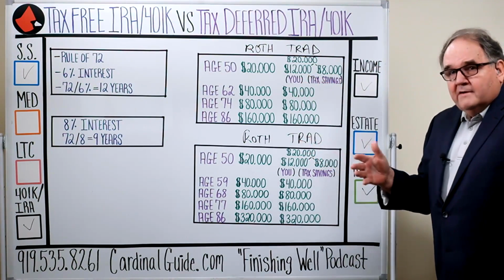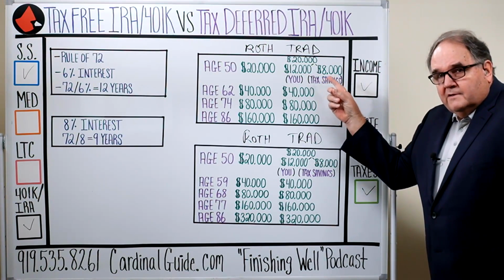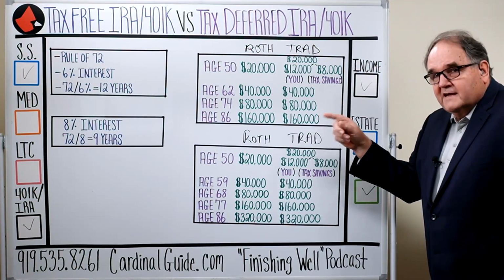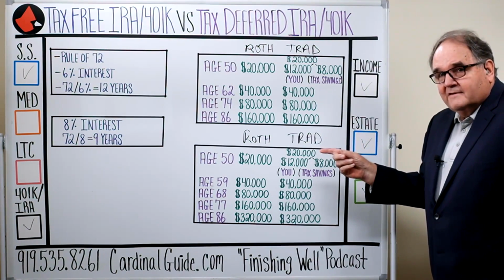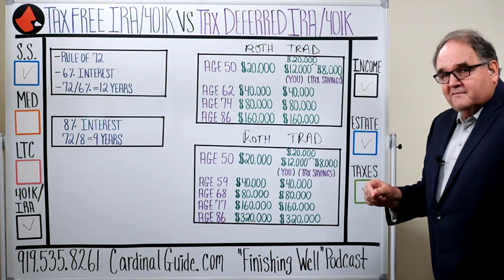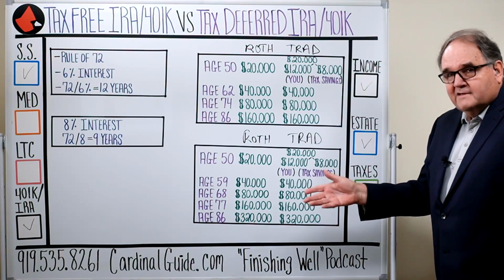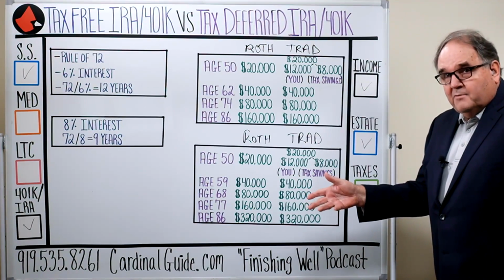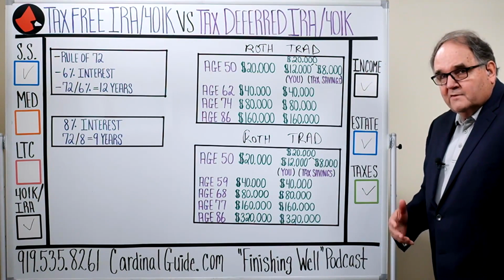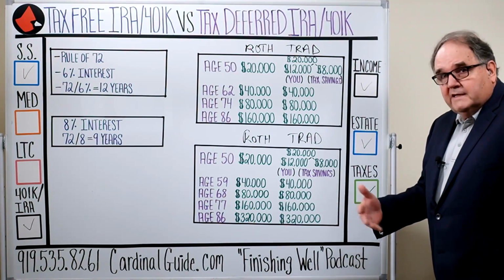So the neat thing about either kind of Roth: this one's tax deferred, meaning that you don't pay taxes now, the traditional, but you're going to pay them later. Tax deferred means not tax now, but tax later. This one means tax-free now, tax-free forever, tax exempt. It's never taxed. Even when you die and pass it on to your kids, they have to pull it out in a certain number of years, but it's tax free to them. So you can leave it to your kids and they're not going to have a tax problem.